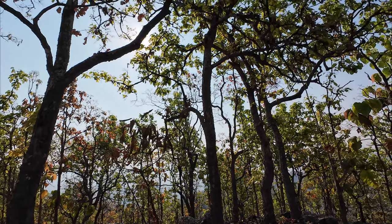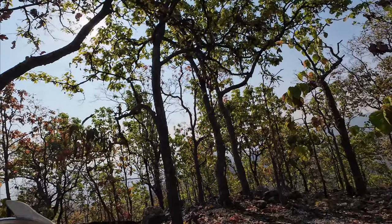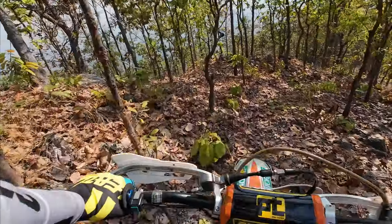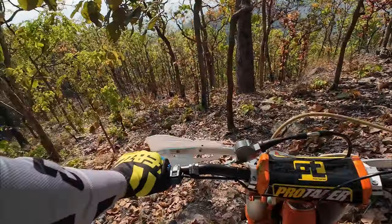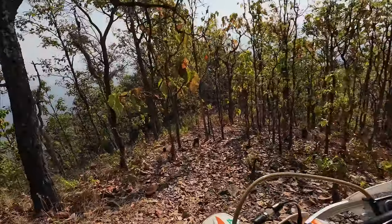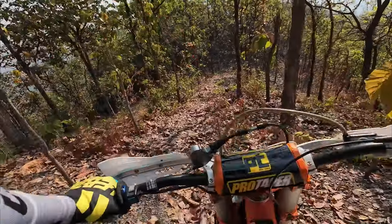I think I need to stop and take a look, scout a little bit. No, don't do anything stupid. It looks like it's going here, but I'll need to be sure what I'm going to do. Yeah, it looks like it's going here, so let's give it a try. Trees, many things to conquer.